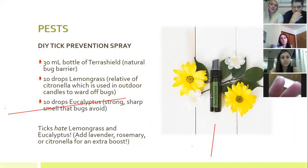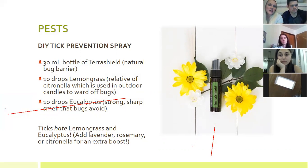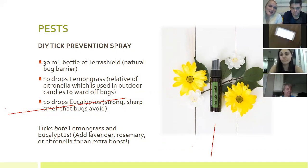Okay, so ticks are a really big deal right now. There's a big outbreak. If you watch the news, you'll hear about it. So this DIY tick prevention spray is really good. It repels the ticks. You'll have a 30 milliliter bottle of TerraShield that is sold exclusively from doTERRA. This is a natural bug barrier. So this is for humans and pets, so you both can use this. If you're out hiking or out at the lake or just hanging out in the backyard, this is amazing stuff. Super valuable, and it's all natural.